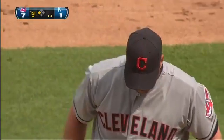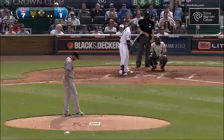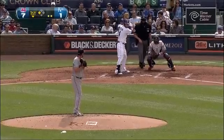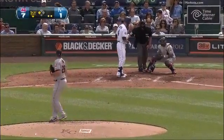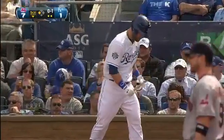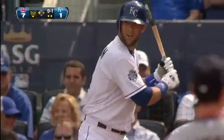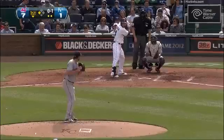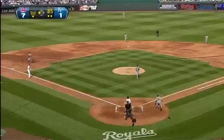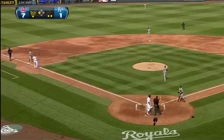Derek Lowe is now 38 years old, so 10 years older than Luke Hochevar, and he's had quite a career. Made his big league debut 15 years ago in 1997 with the Seattle Mariners. And now Alex Gordon back down to the middle of the order, batting 5th. Broke out of his slump big time on Wednesday afternoon in Oakland, getting his first hit and his first home run. So instead of leading off, he wants him down in the 5th spot because he's a run producer. He can knock in some runs.